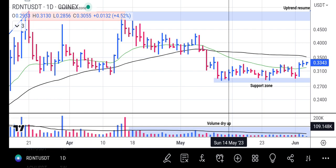Based on the knowledge of price action, whenever there is no more selling coming into the market, you only need a tiny or a few number of buyers. Once they come in, the price will change direction and the rally will continue.